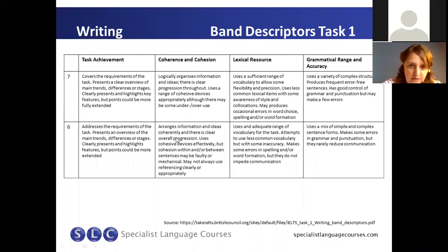One of the other keywords we have here is cohesive devices. Cohesive devices are the linking phrases that link your ideas and really show the examiner what you want to say. So if you're making a comparison, your linking phrase could be "however" or "in spite of". These linking phrases, cohesive devices, are really important.